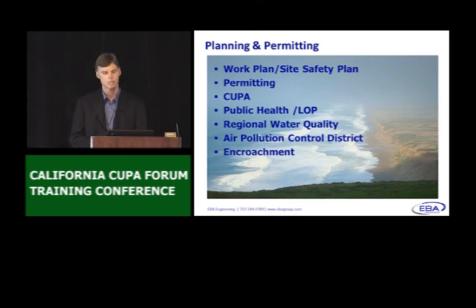Permitting, when we're talking about permitting here, really the CUPA permit is a pretty standard permit for us. Form A, Form B, which is a standard state permit that goes with that. But also when we look at it, I included encroachment on the bottom here. Of course, there's an air board permit for fugitive emissions. And I include the public health, LOP, and regional boards in here as attending agencies that are interested in the work.